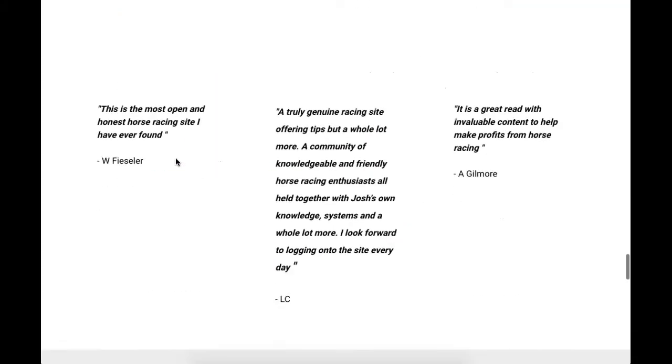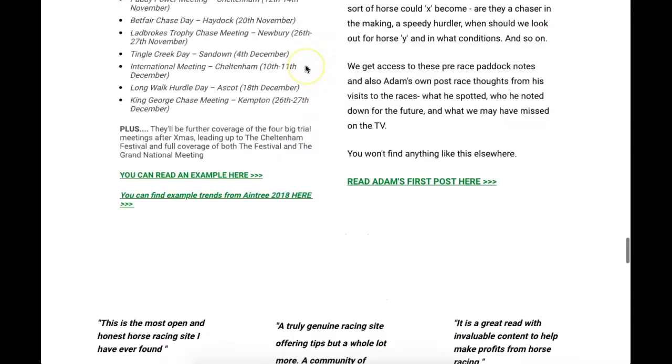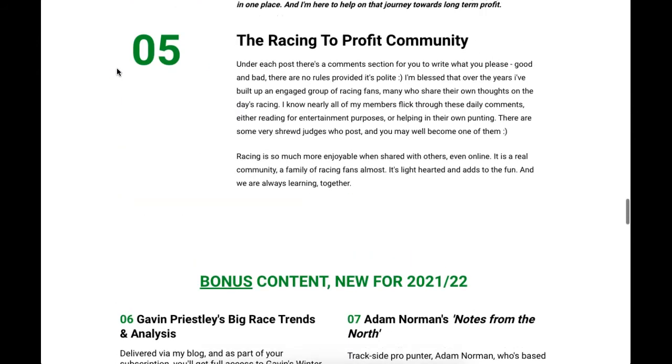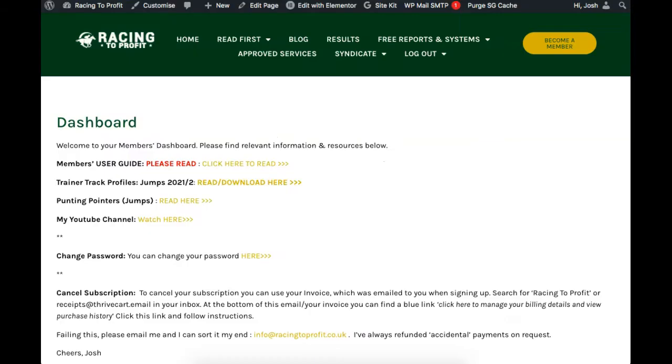So if I'm so fortunate you take a trial by clicking one of these options down here, you will be sent a welcome email, which includes your username and password. Your username is your email address, and it includes various other bits and pieces of information as well, all of which you can find within the dashboard.